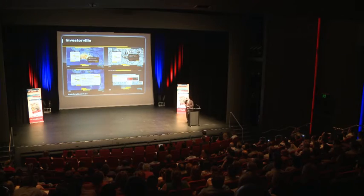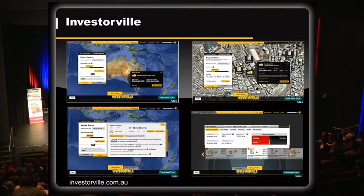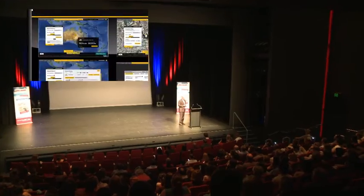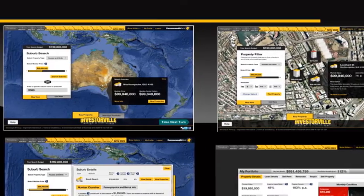Now, the next tool we've just launched, and it's got about 10,000 users now, as opposed to about 160,000 users on the iPhone app, is Investorville. Now, Investorville is a bit like Monopoly. You learn your first property things when you play Monopoly as a kid. And I know because my 8-year-old's now beating me regularly, and she loves Mayfair and Park Lane. But Investorville was a similar concept. We just updated it a bit and modernised it.